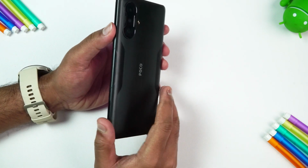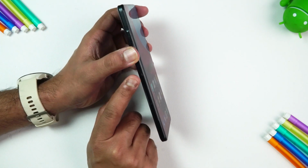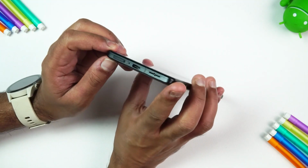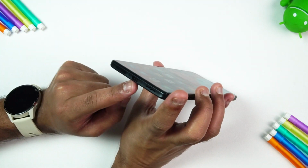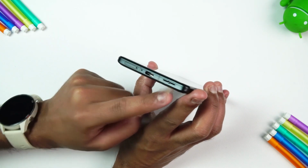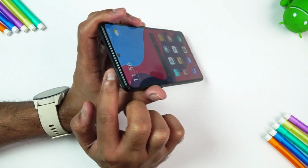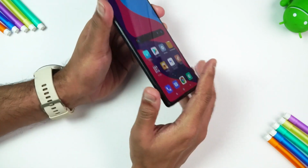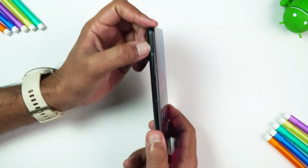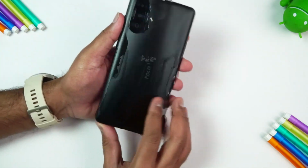The power button, and then we get the volume rocker keys here. There are 3 microphones available, one at the center, one at the top, and one at the bottom. Now the bottom section has the SIM tray, then you get the USB Type-C port, and also the speaker grill, which looks quite unique. And here on the top you also get the speaker grill, and secondary microphones are included. Now you can see that towards the edges the panel is flat. You can see that this is a flat panel, and overall build quality looks good.